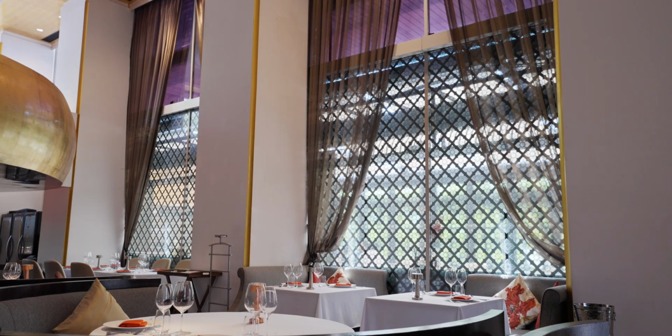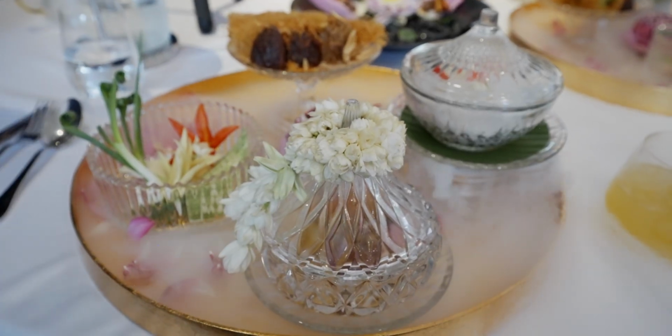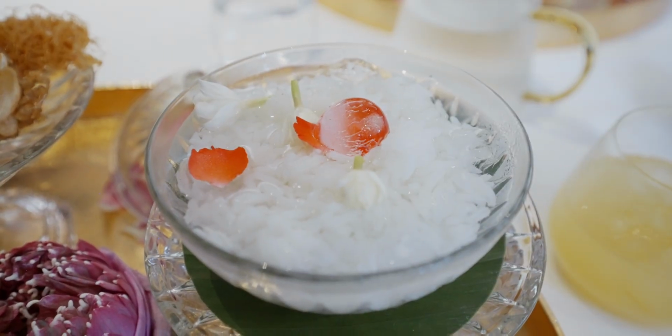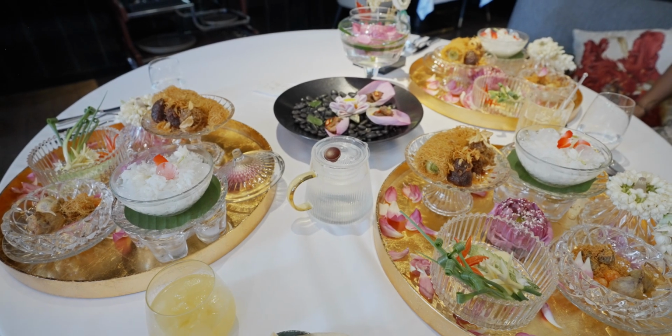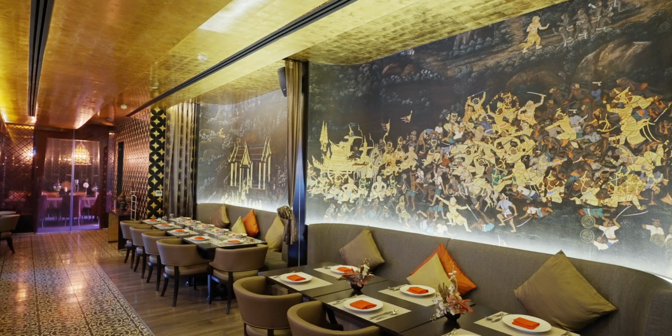So that is everything of this meal. I think the food is fantastic. It's very nice presentation, Royal Thai cuisine. There are so many different textures and flavors and combinations and ways of preparing things I haven't seen before. Definitely opening up my eyes, and of course the food is very tasty.